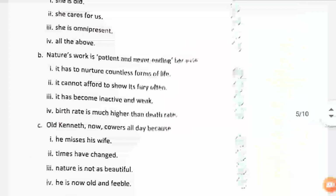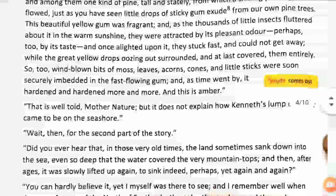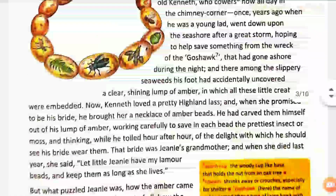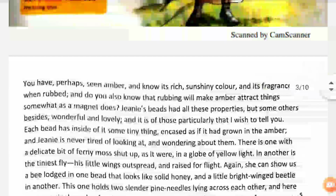Okay, and you can even find some of the hard or new words by your own, and make yourself understand. If you find anything you are not able to understand, you are free to ask me, and you can ask whatever doubts you have. Okay, so all the best. Tomorrow we are going to discuss the exercise of this chapter.